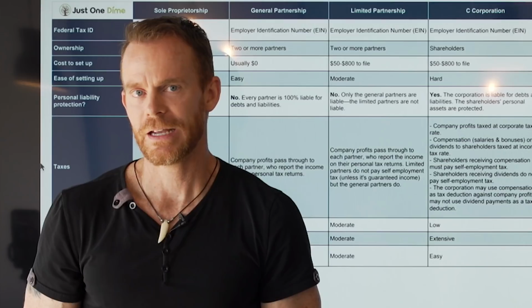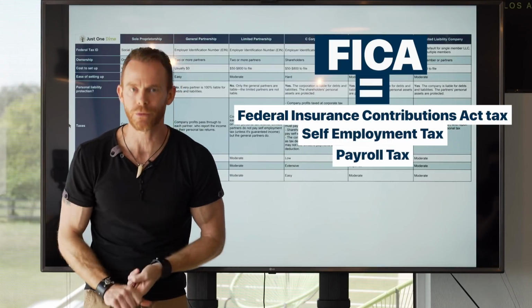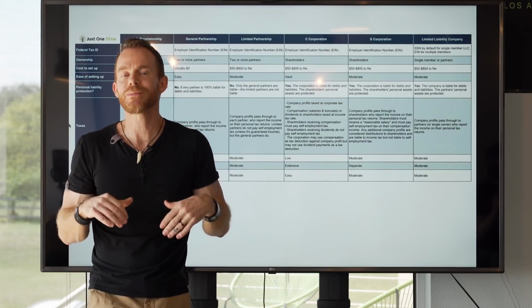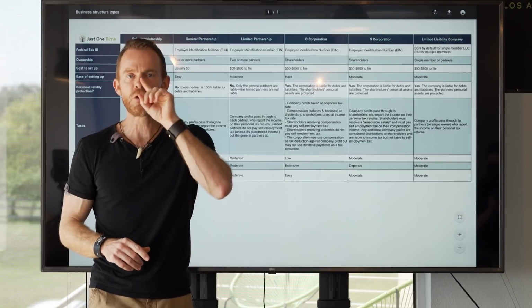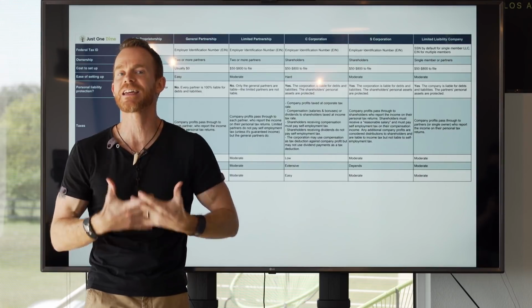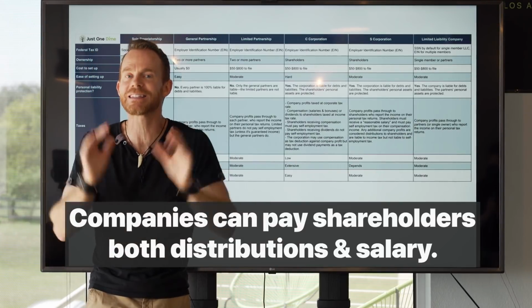There's another kind of tax you pay. It's called FICA, F-I-C-A, also known as self-employment tax, also called payroll tax. What it means is 15.3% of your income is going to be taxed for Medicare and Social Security. Technically, you're taxed on two different things: the income you make, as well as your self-employment tax, Medicare and Social Security. If you receive money from your S corporation status as a distribution instead of as a salary, also known as compensation or a bonus, you don't have to pay self-employment tax. Now to your question.